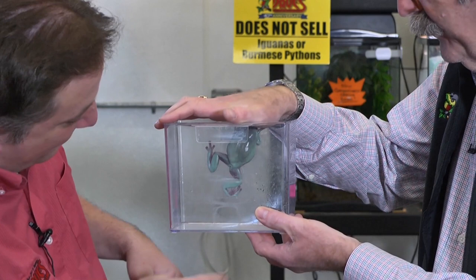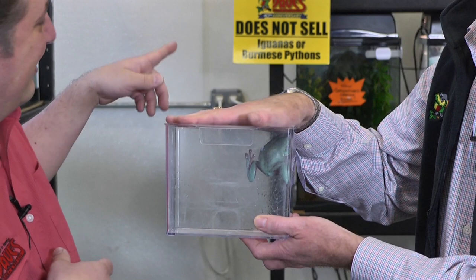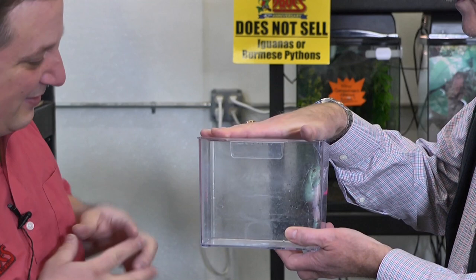Here's his mate talking over there. Hear that croaking? You can hear that croaking? That is actually him making noise, or that one. It's actually his mate in there. I'm going to turn it slowly, you can see him.